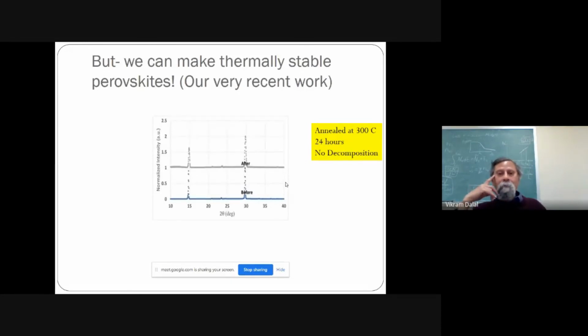We have developed such a material. It's cesium lead iodide bromide, or cesium lead bromide. There's no organic molecule in there. No organic molecule.